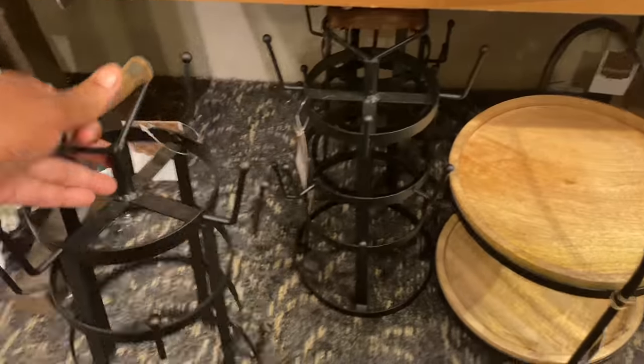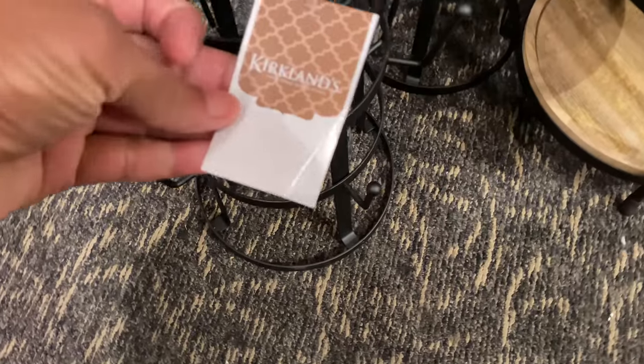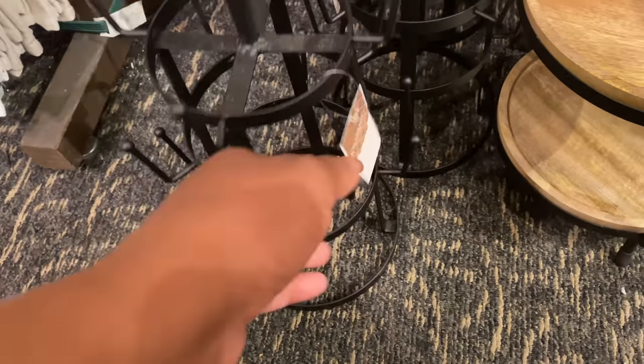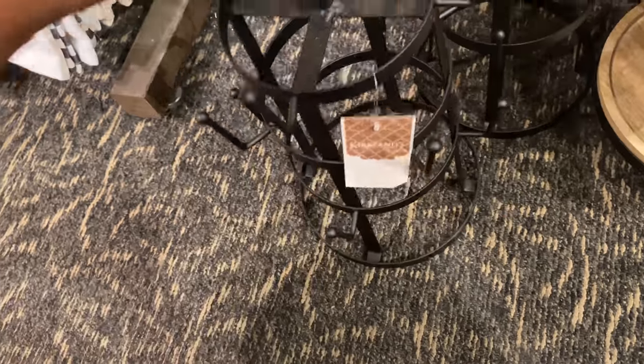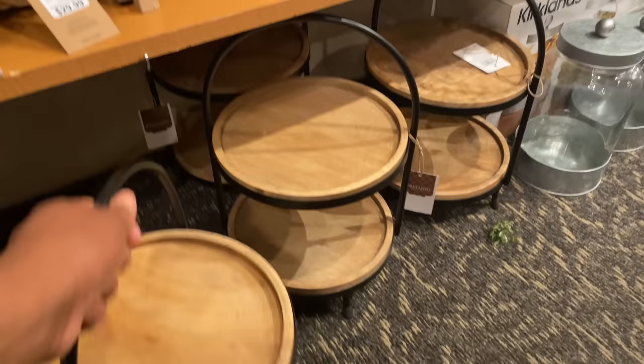I don't know what this is, Peach Patch. What is this? What you do with something like this? It's $19.99. Comment down below what this is. Oh, it says a mug holder. So it's gonna put all your mugs up here. Oh, interesting. Mug holder. I don't drink no coffee or no tea, so I wouldn't buy that. And then this is $39.99. It's like that, the fruit serving tray.